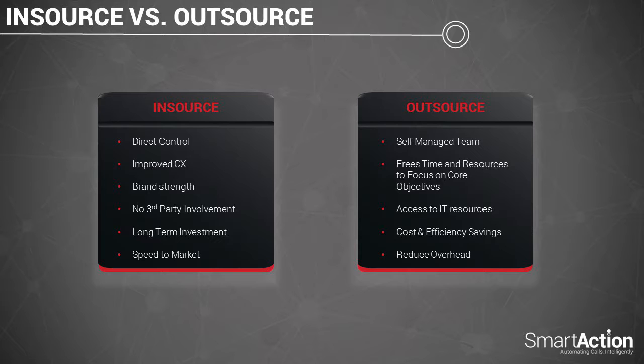Let's take insource for just an example. Improved customer experience. Oftentimes, we hear from some of our clients, if I insource or if I keep things in-house, I'm going to get a better customer experience. That might be true, but the pure nature and decision of keeping it in-house does not, in effect, give you a better customer experience.